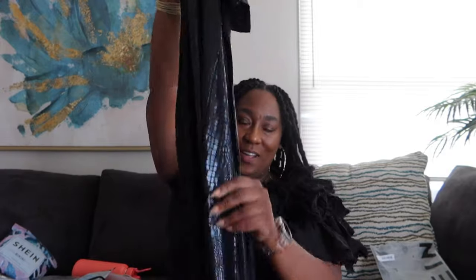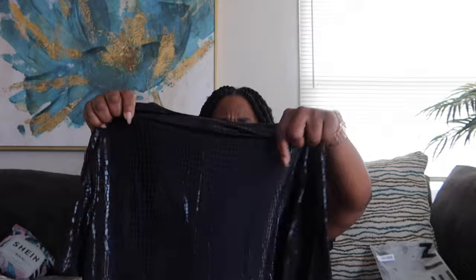It is very stretchy. Oh, this might be really cute on. It is literally like a crocodile mermaid dress. It goes all the way down into mermaid. Oh, that's gonna be cute. It is a little sheer, a little sheer, but this is an extra large.